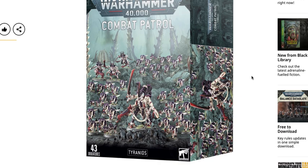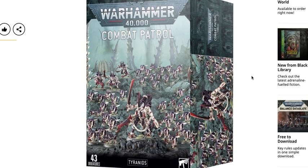I'll have to check back as we see the price increases, as we start to see unit composition and what seems to be strong in the Tyranid Codex. But first look, right off the bat, it just seems like a ton of gaunts, which maybe aren't the best thing. And again, maybe they're going to go back to the swarm and just mass amounts of bodies. But the new Orc Codex has come out, and the Orcs were previously a swarm type army, and they went away from that.